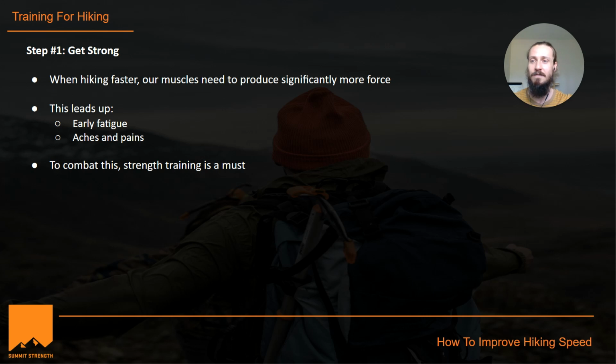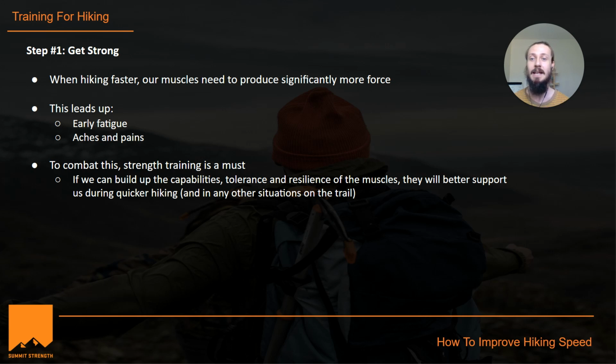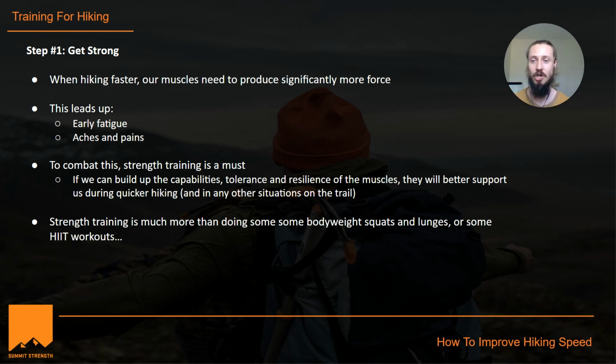If you've followed my stuff for a while, I'm always going on about strength training for hikers. In all honesty, every single hiker out there should be doing it regardless of your goals. But when it comes to improving your speed, it's really, really beneficial. If we can build up the capabilities, the tolerance, and the resilience of the muscles and also the connective tissues, they will be better able to support us during quicker hiking, and in any other situation on the trail: uphills, downhill, rough terrain, all of that. It's just such a good method of training.